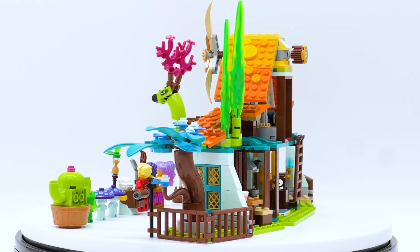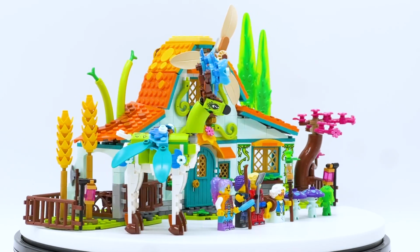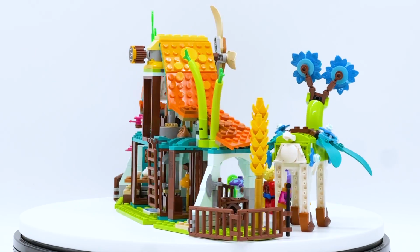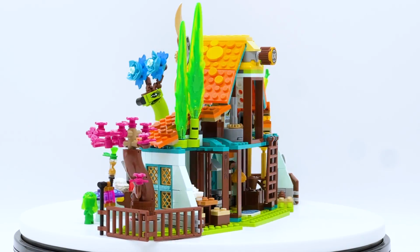I think the actual building built in the set's really good. The foliage is quite pretty. I like the colors of everything. And even small things like the shaping on the roof or the tendril pieces out the front are just really nice touches. The deer, personally, I think could be better, though I could see how some people might like it.